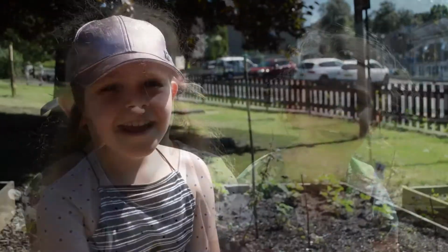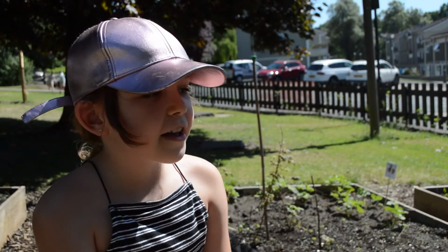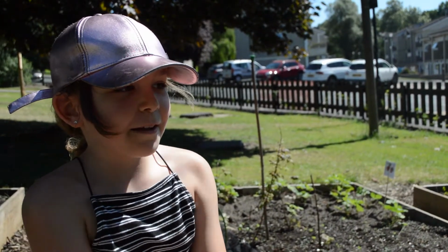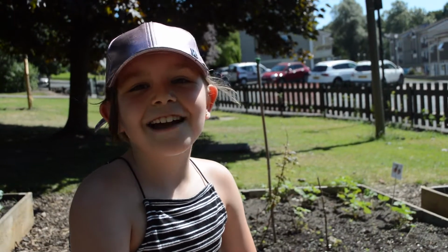And it's nice how we got to plant all the things and watch them grow. It's a nice place to see if there's berries growing and it's a sneaky snack when you're hungry.